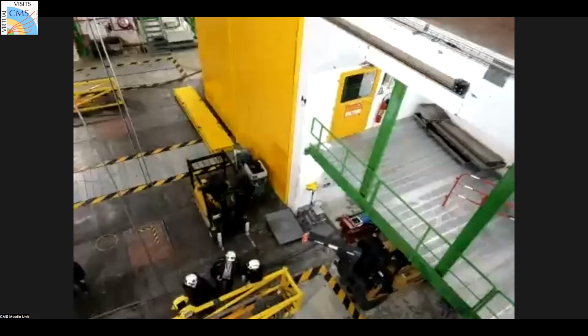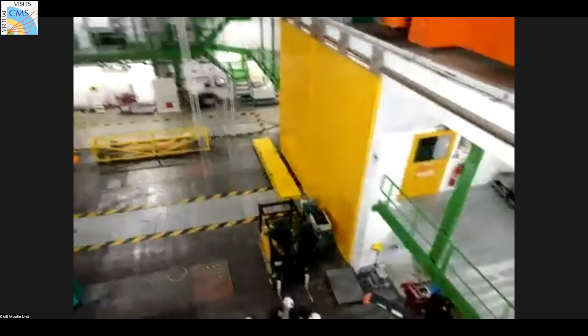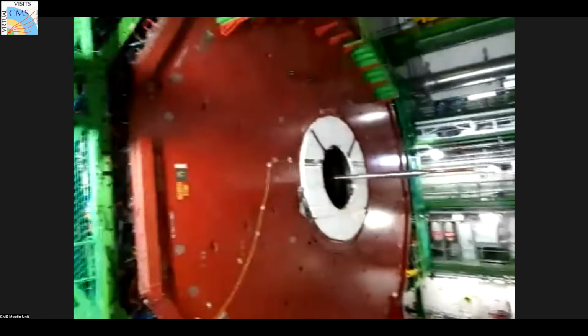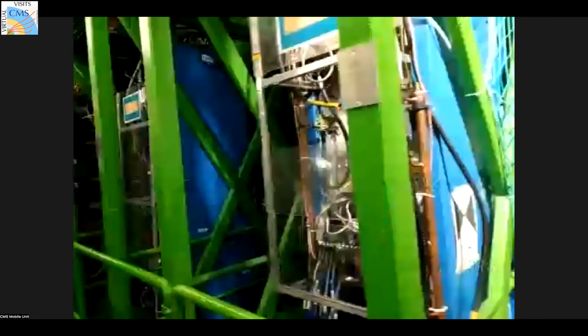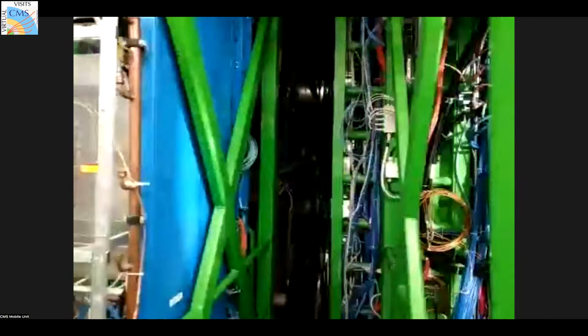Look at those tiny people down there. Should we go? So we're gonna go around. We're gonna go through the detector, and then we're gonna go up. Yeah. And I wanted to give you guys a sense of what one of these slices look like.